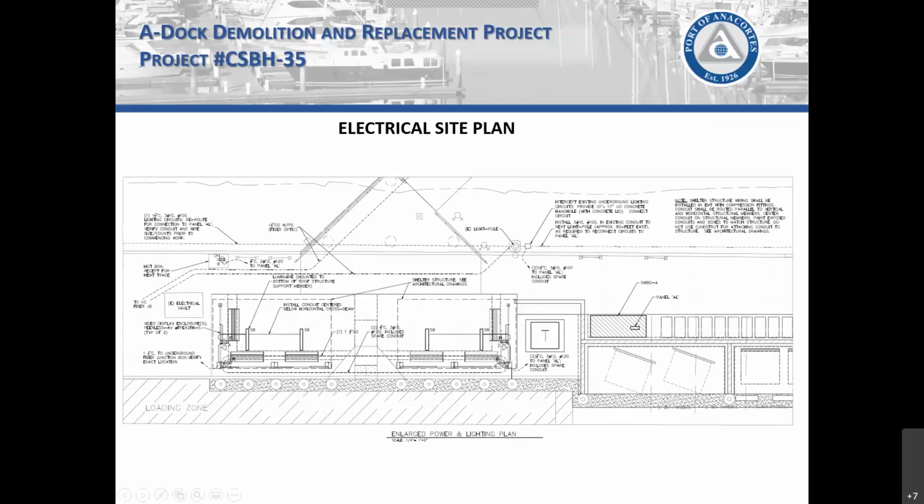Here on the enlarged plan, you can see the electrical vault that's to remain on the left side of the sheet. The primary from the electrical vault will extend to the transformer towards the left of the sheet. And then from the transformer to the switchboard, you can see switchboard A there on the back side of the concrete wall on the opposite side of the dumpster location.